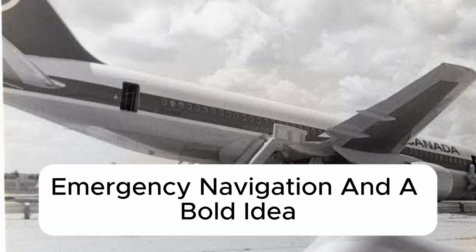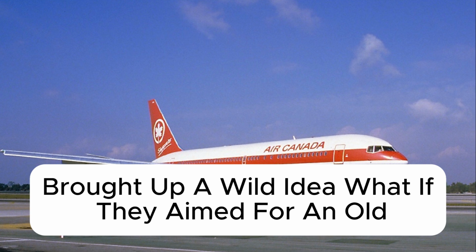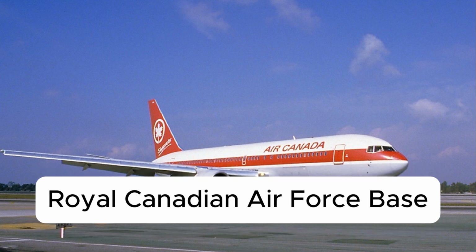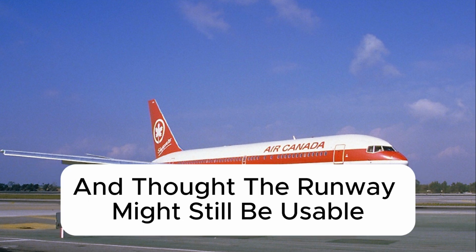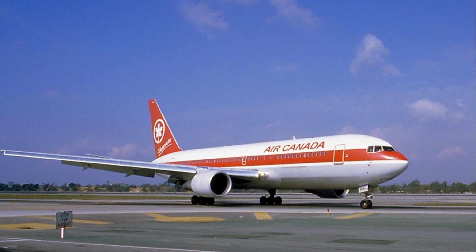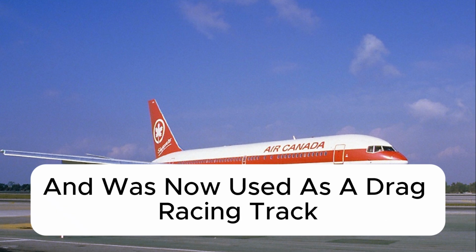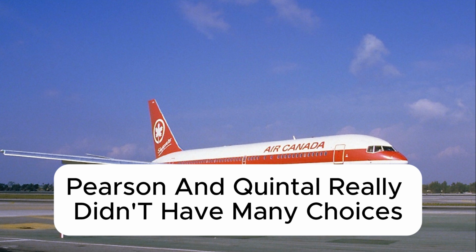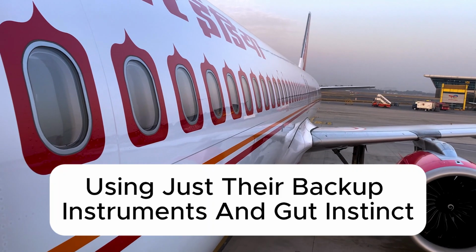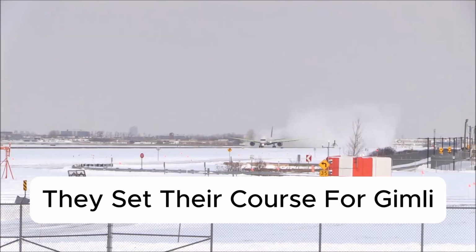Emergency navigation and a bold idea. That's when First Officer Quintal brought up a wild idea. What if they aimed for an old Royal Canadian Air Force base in Gimli, Manitoba? He remembered it from his military days and thought the runway might still be usable. What he didn't know was that it had been shut down for commercial flights and was now used as a drag racing track. Still, with barely any power and very little time, Pearson and Quintal really didn't have many choices. Using just their backup instruments and gut instinct, they set their course for Gimli.